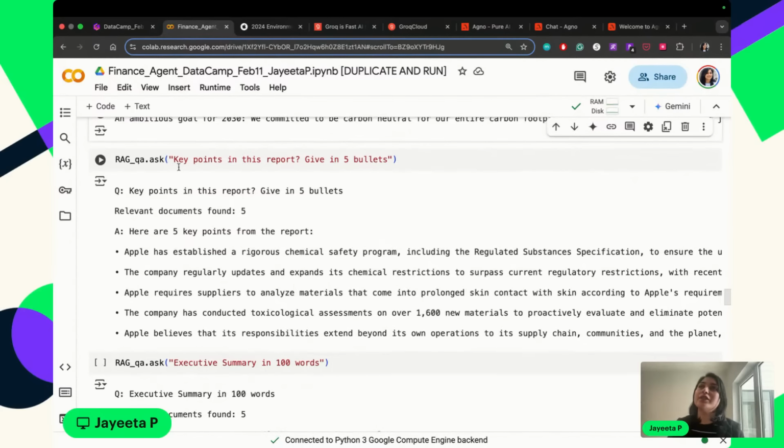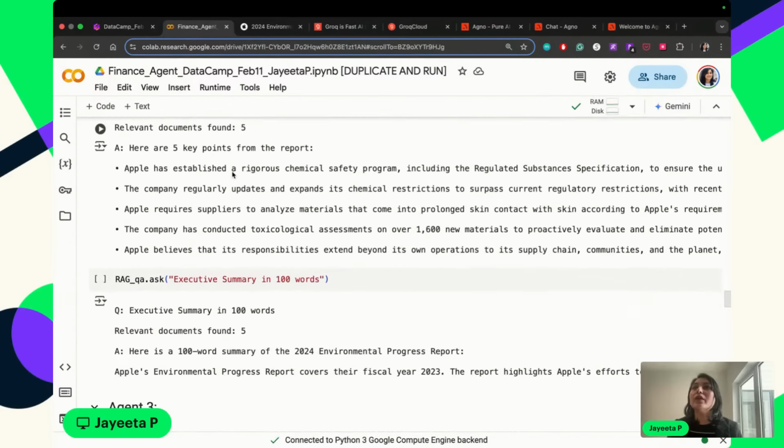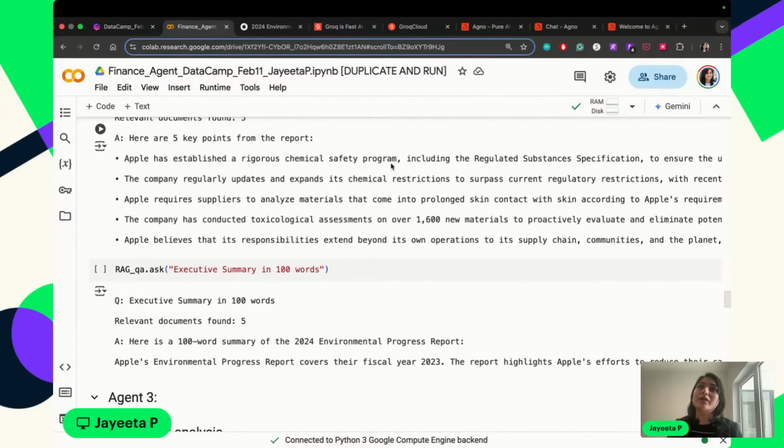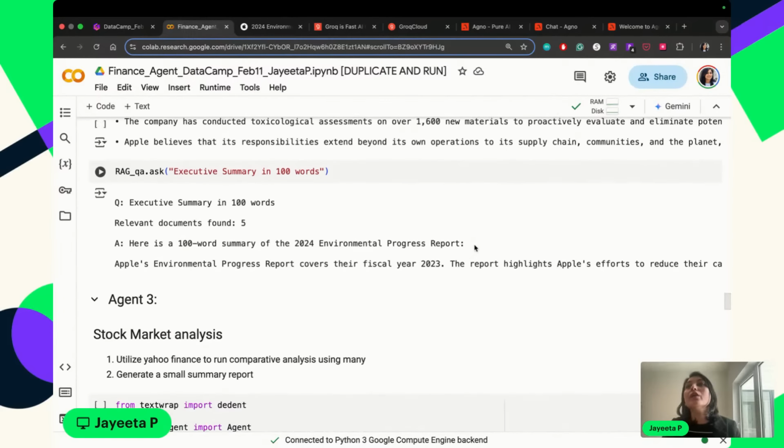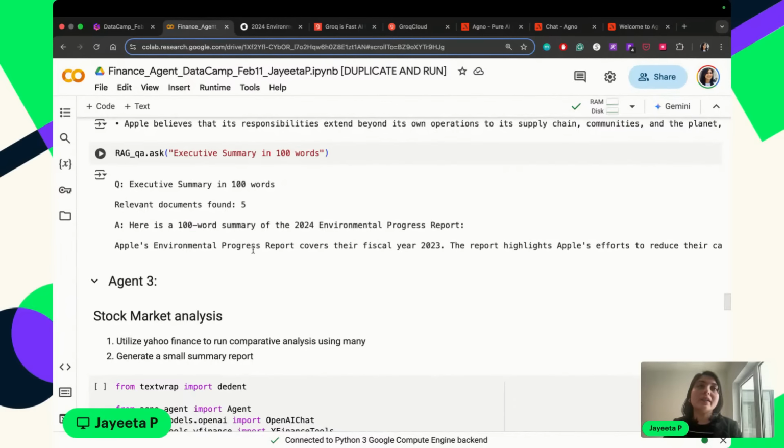So you can ask all these questions, like key points in this report, given in 5 bullets. So it found, here are key points from the report, that it has established some kind of safety program. It also requires suppliers to analyze materials, and believes its responsibility extends beyond its operation to supply chain, community, and planet, and all that. So basically you get a very quick 5-pointer analysis of what this document is talking about. If you want to create an executive summary in 100 words, because we know executive summaries need to be precise and concise, you can also do that, and it says, okay, here is a 100-word summary, and then it talks a little bit. So you can review the output, ask more questions. Like I said, maybe ask what are some of the goals that are achieved, and see how it works. And if we need to make more updates, possibly that could be done.